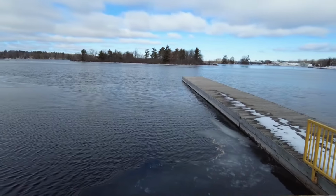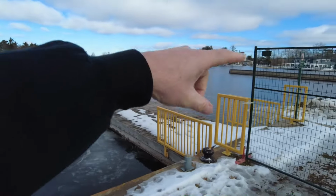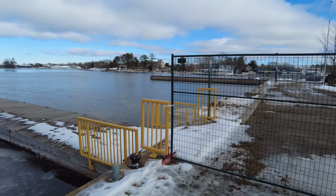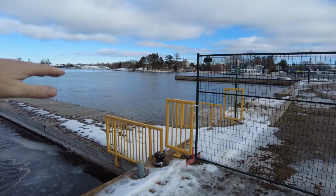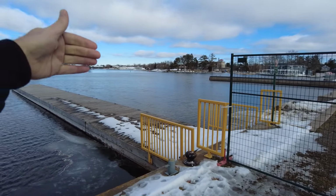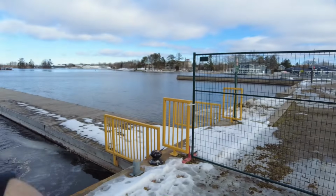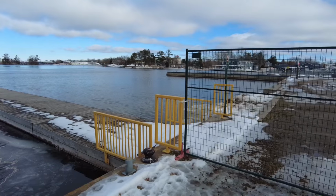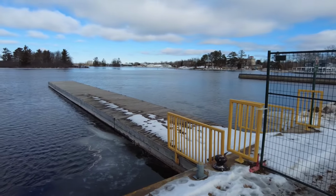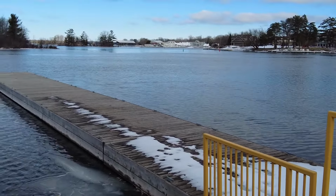Surprising, very surprising. Now, of course, there's always a bit of a flow through here. And even on the coldest winters, this is generally open just at this edge here, because, like I say, all the water that's coming down through the system, or at least from Balsam Lake, so through Lake Simcoe and all that, comes to this point. So there's always going to be a little bit of a whirly swirly around here, which is going to keep it open. But this is much, much more. This is the most open that I've seen it ever in all the years.